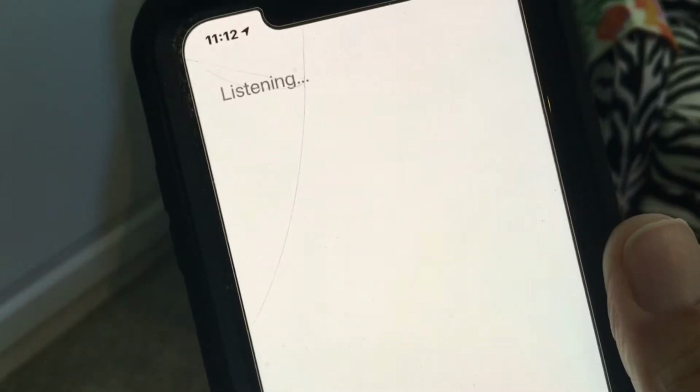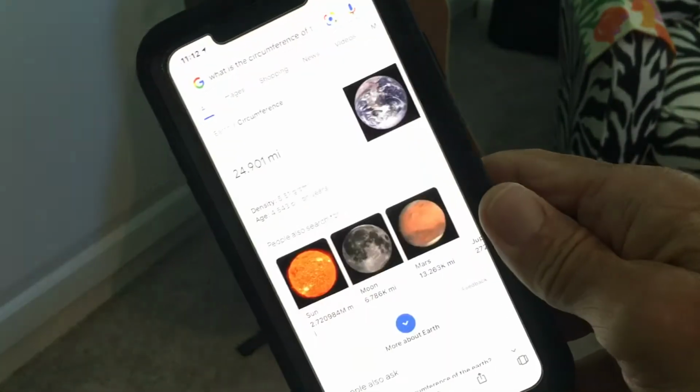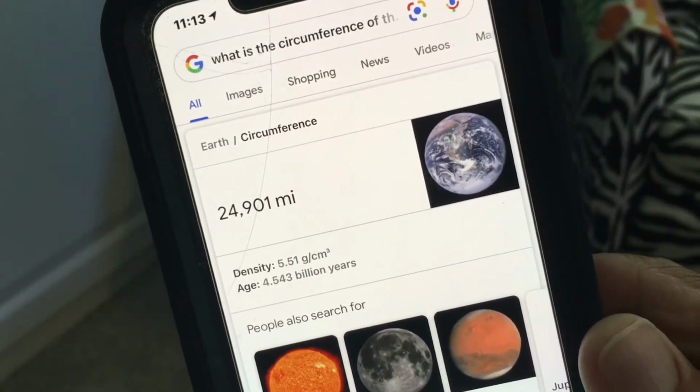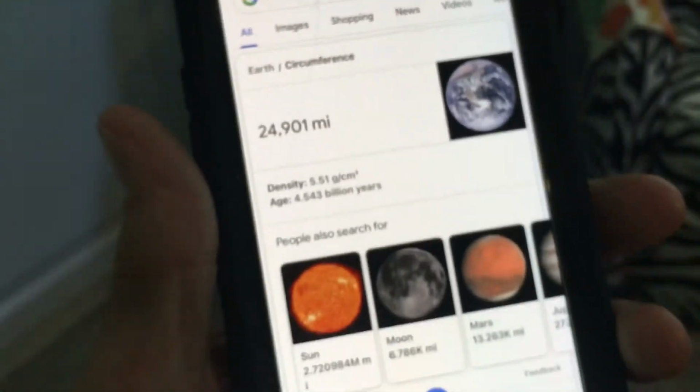What is the circumference of the Earth? The circumference of Earth is 24,901 miles. That is awesome. Now that's a new thing that you can do on Google.